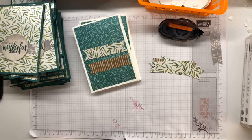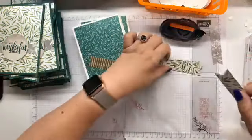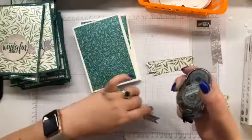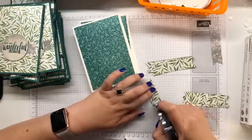Leaves, brown. Okay, I can do both. Brown, brown. Okay, I'm going to do both. I'll make two of them brown. Yeah, that's what I thought too, Adele.